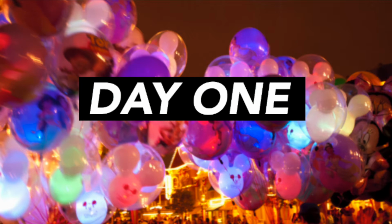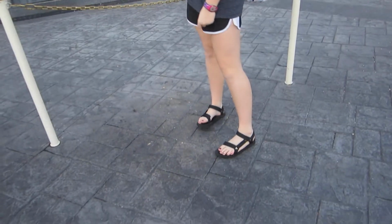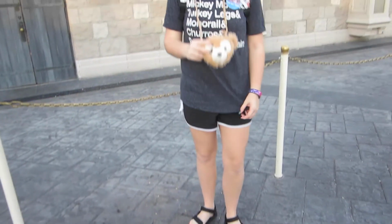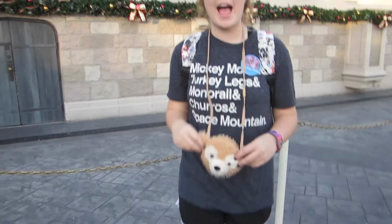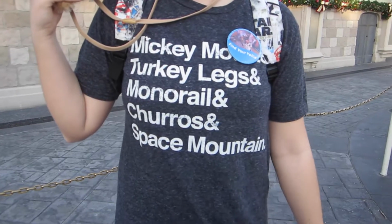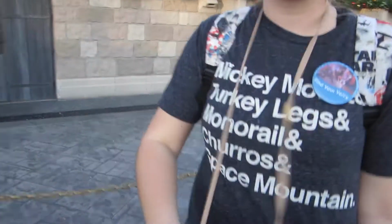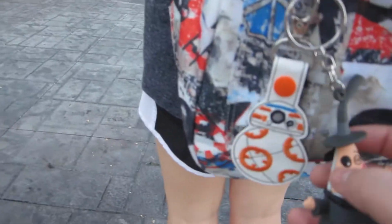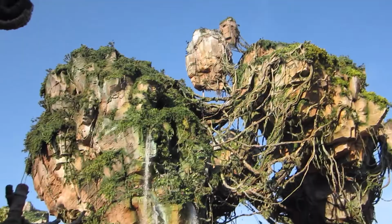All right, so day one of our outfits, I was wearing this outfit and it was very much inspired for Magic Kingdom. So I'm wearing my black Tevas, this Monsters University hat, and Disney World gray shirt from the Emporium. I'm wearing this Duffy coin bag from Tokyo Disney, along with my backpack, which is from Hot Topic, and then I was wearing a pin from Etsy.